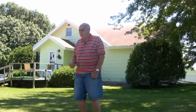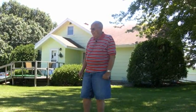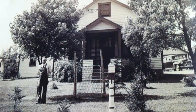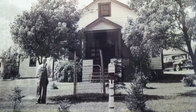Okay, this house here is at 223 West Gustavus Avenue. It was built in the fall of 1924 and the spring of 1925. And the driveway was right here.